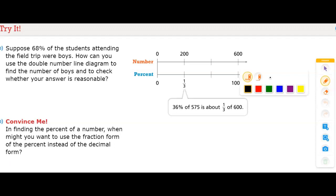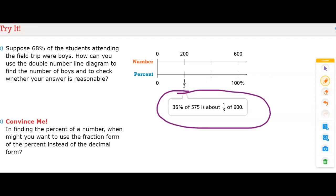Based on the information provided in this double number line, we have this right here that says 36% of 575 is about 1/3 of 600. So if this 1/3 represents that 36%, that means if I add another third, that'll be 2/3. That would be 36% plus 36% because I'm adding another third. So that'll be about 68%. And the question asks, suppose 68% of students attending the field trip were boys.